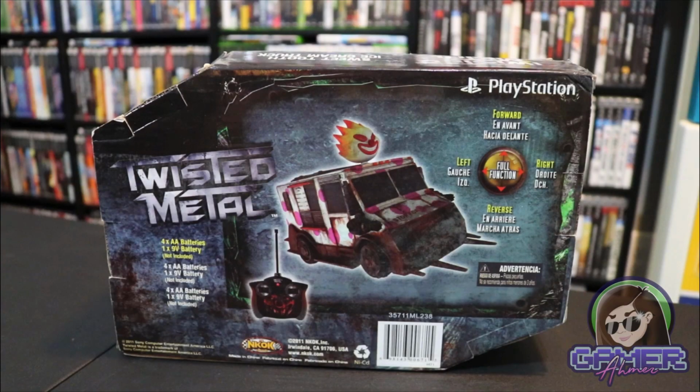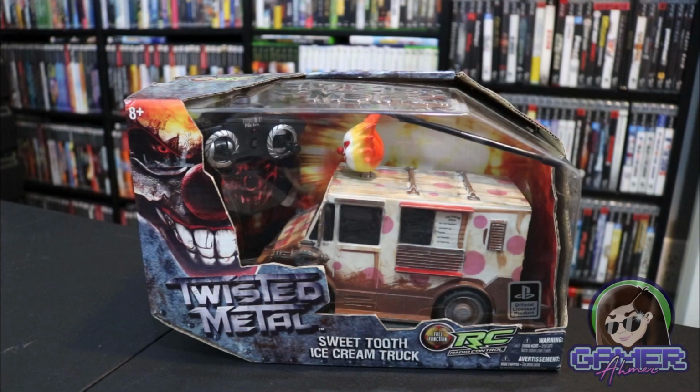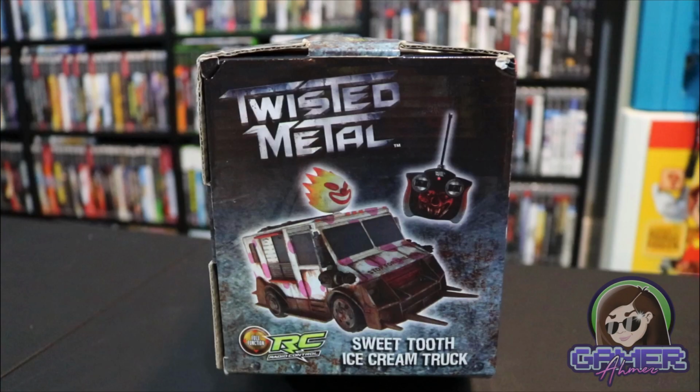So this is pretty cool. Right here on the back it says that it takes 4 AA batteries and 1 9-volt battery, which are not included. And then it even tells you that there's different full functions on this control. So we have this pretty awesome vehicle in here. Then of course we have this really cool looking control for it. And everything is just very detailed. Looks like this is pretty awesome.